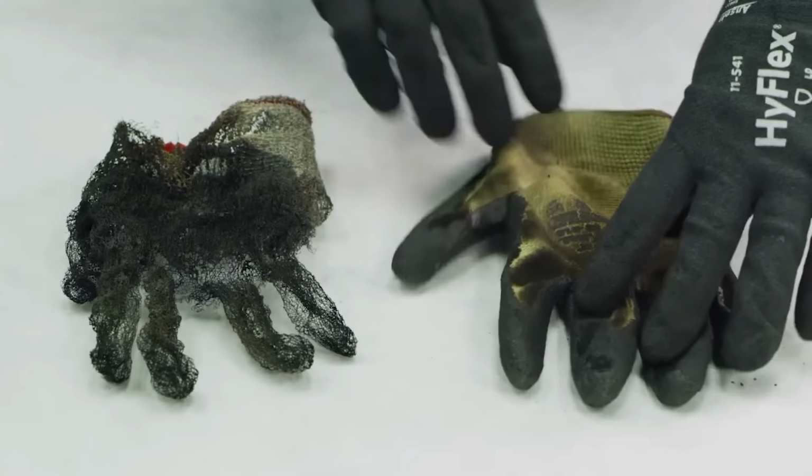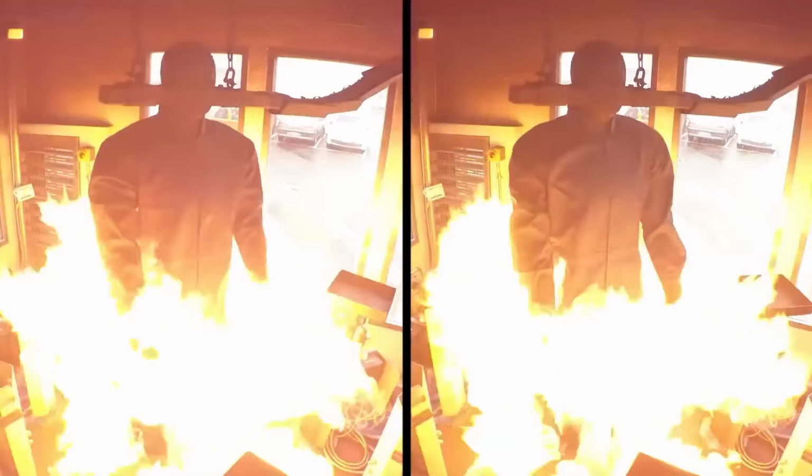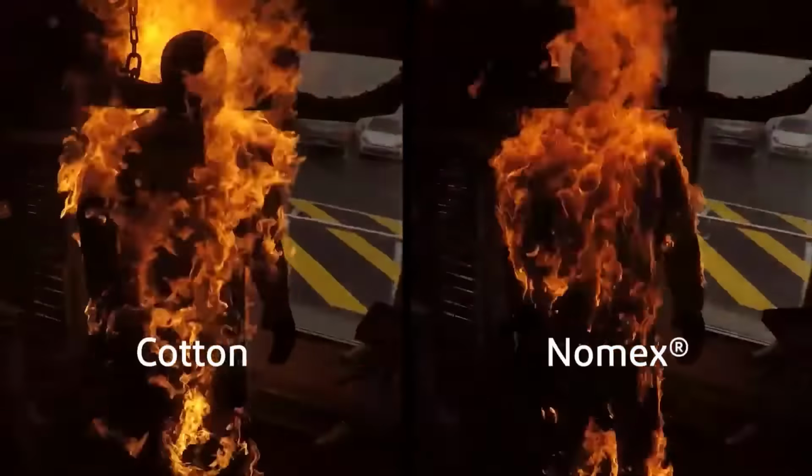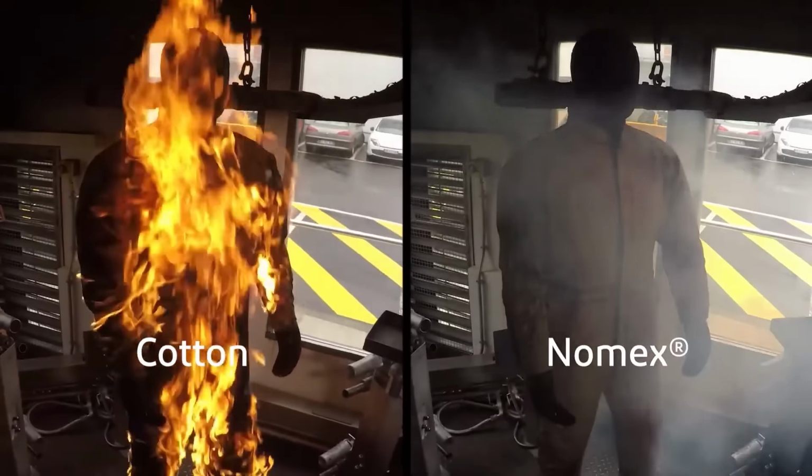Most flight gloves at the time used a material called Nomex. Nomex is a lab-made fabric similar to Kevlar, officially called an aromatic polymer. Its flame-resistant properties made it popular among pilots and firefighters during the late 20th century.